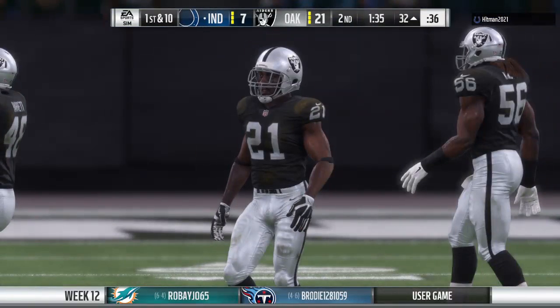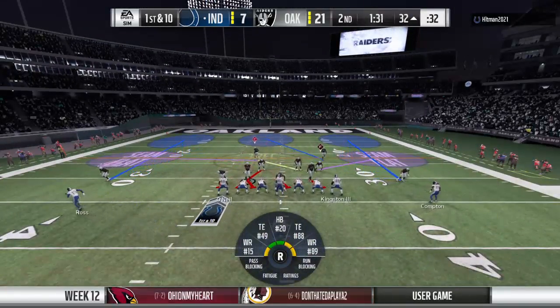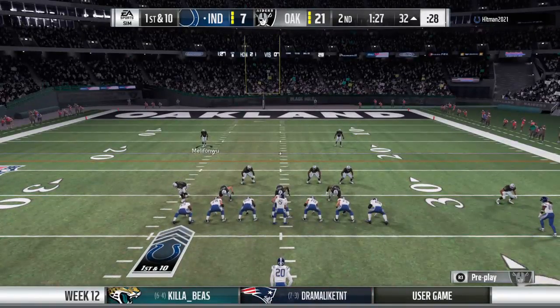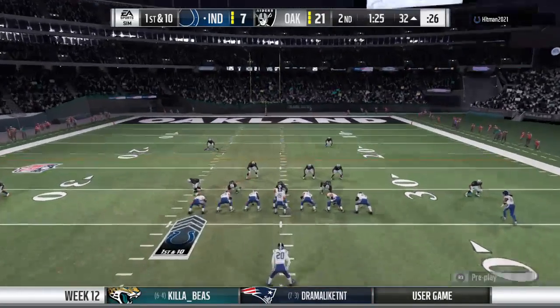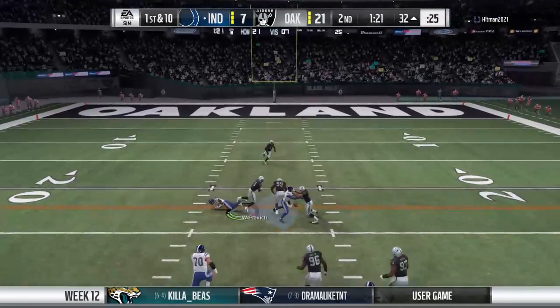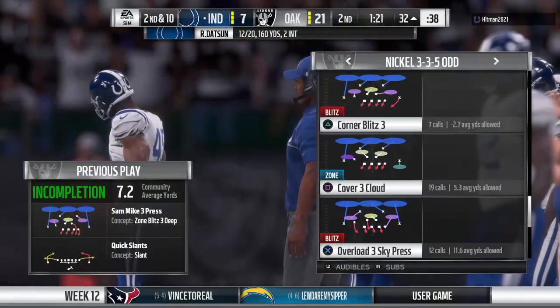Exactly what they needed right there, because they needed to use the ground game to take some pressure off, because the quarterback's been struggling a little bit. Here we go now. Boom, land it. Back to throw now on first down. He couldn't quite hold it. Got hit. Ball pops out.